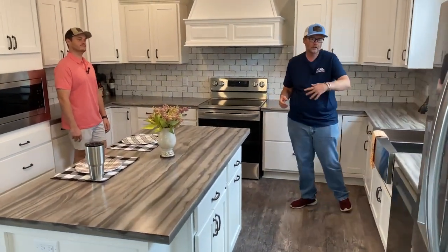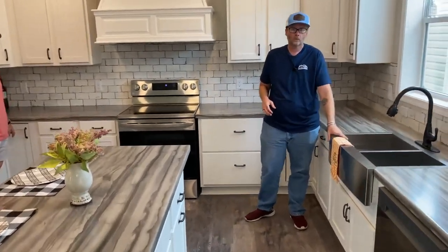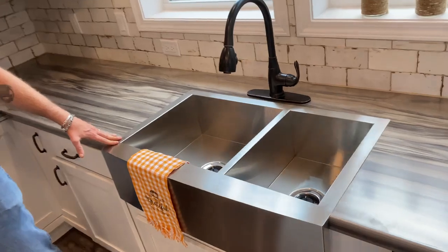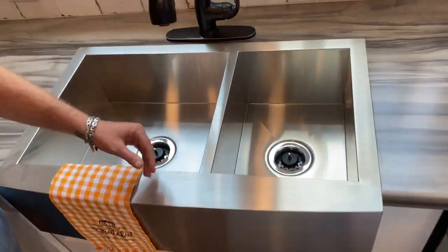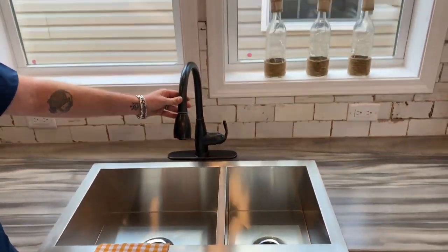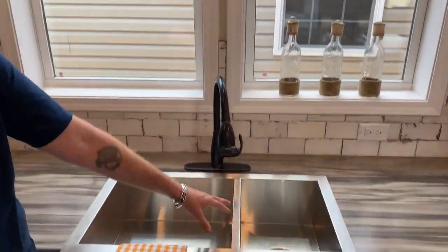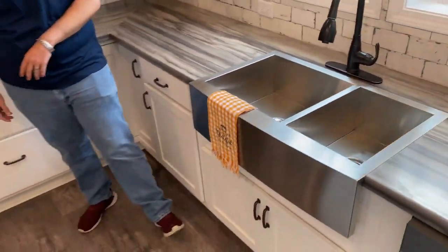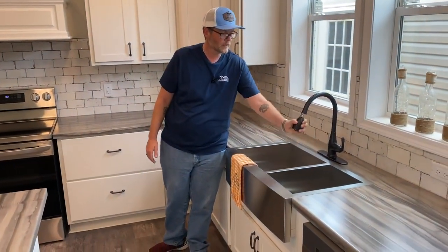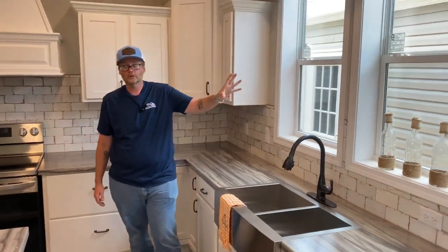Then if you come on in here, you can see that we almost always do the stainless steel farm sink in their homes, which have the 60-40 split. So you got that bigger cubby, which is going to easily hold the gumbo pot. Smaller cubby in my house, that's where we put the meat to thaw out to cook later in the day. You're going to have the metal faucet that's upgraded. It's super nice. And the large windows as well.